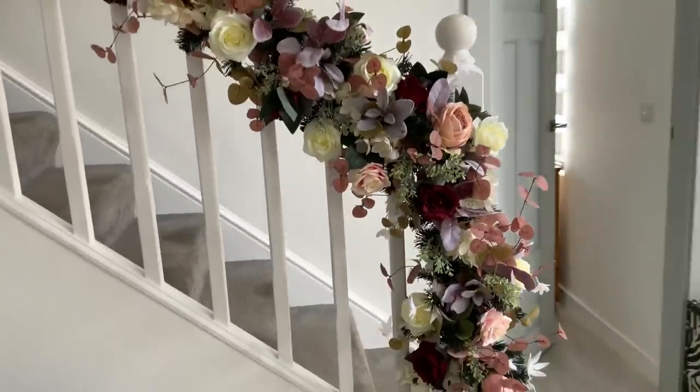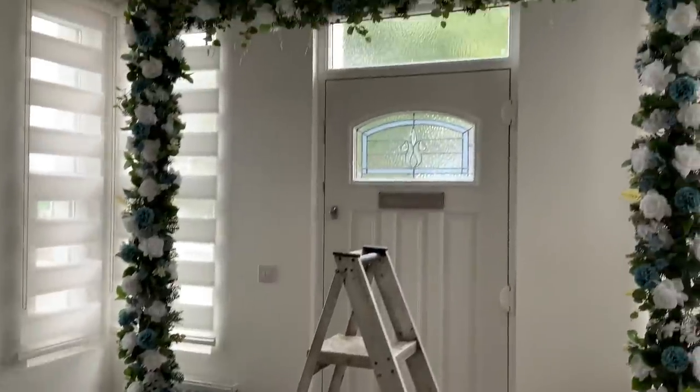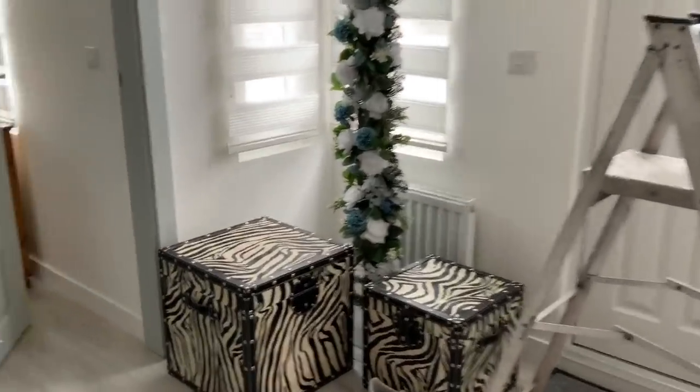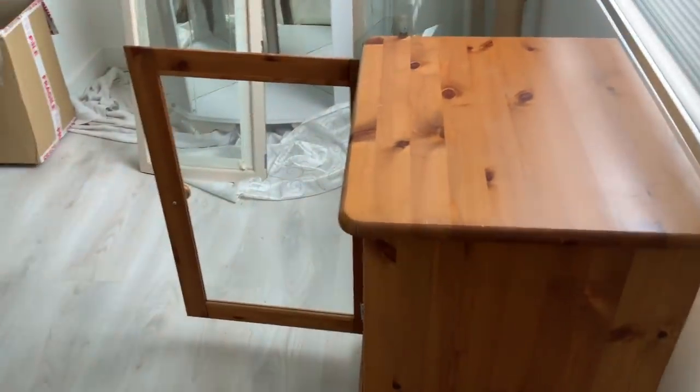Show you that, come round. Sean's just put the step ladders up because he's going to get up there and cut all the cable ties off of there for me. So that's where we are with that. That's where the backdrop, where the curtains go in. And if we just come into my dining room, I bought my little unit in there.